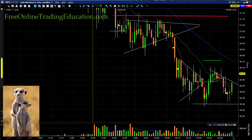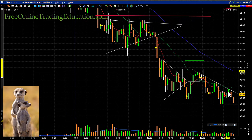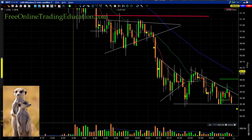What's it doing now? Look at this. Here it goes. It tests this 30-40 line for the second time. And now it's up here and it's coming down for the third time. So I decided I was going to take out half right here, and I took out half at $30.44 for 2.1% on the first half. So let's bring our stop down for the second half. Need to change the number of shares on that because I only have half as many shares. Just above this 30-60 area. And let's follow it down.